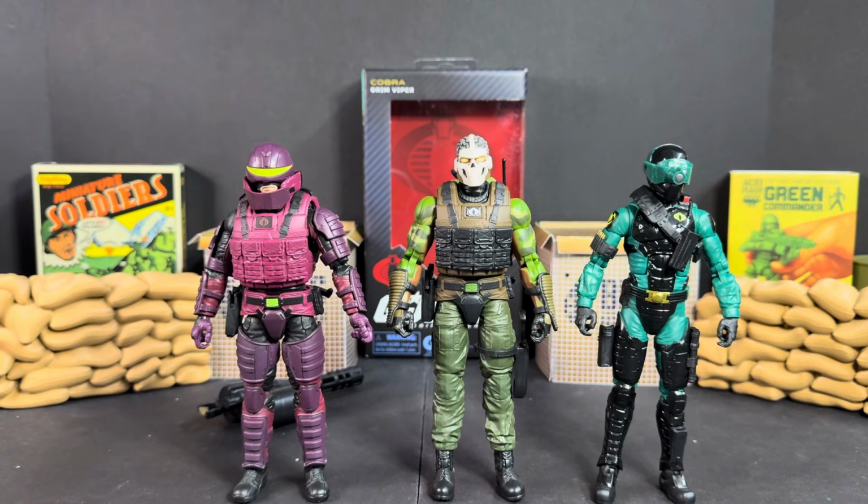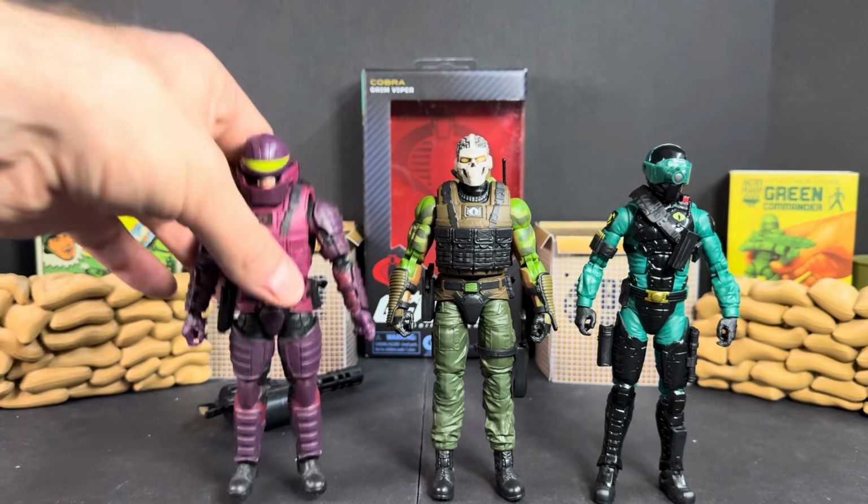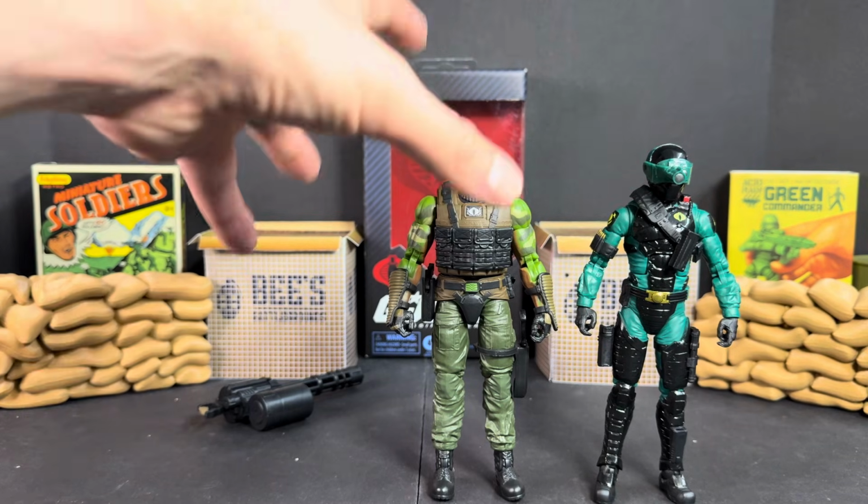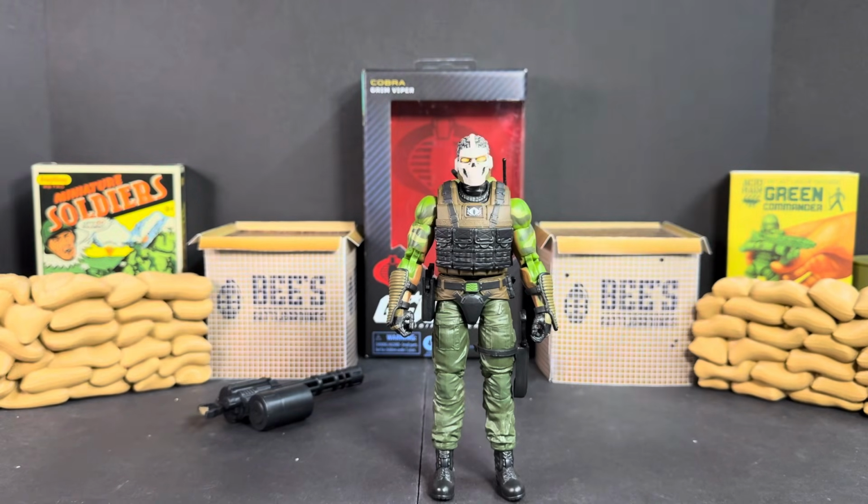But definitely an interesting figure. Are we going to see the, was it Jungle Viper? Was that the one from Pursuit of Cobra with the crazy metal ghillie suit or whatever? You guys know what I'm talking about. But yeah, there you have your Range Viper.